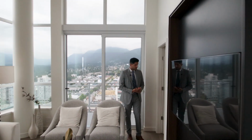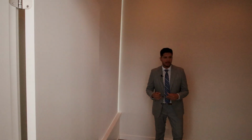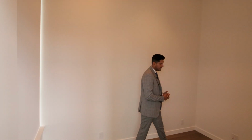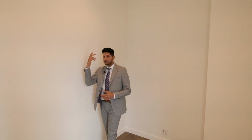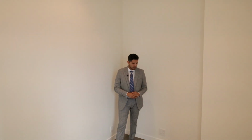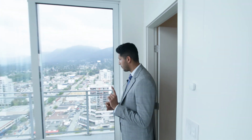So down here, we have, I would personally use this as my home office. I like to work from home, and I would put the shades up and then just enjoy that amazing view. But this could be used as a junior bedroom if you wanted to. And yeah, so now let's go check out the balcony one more time.